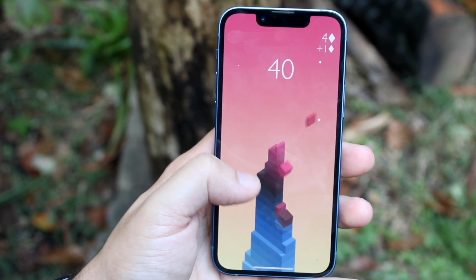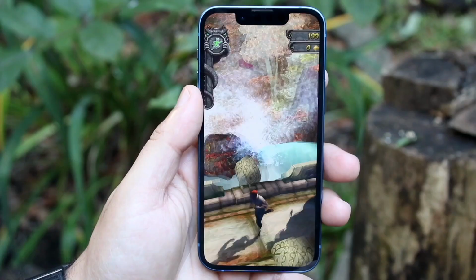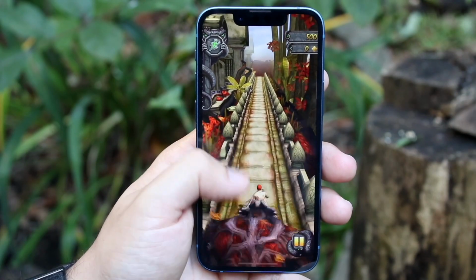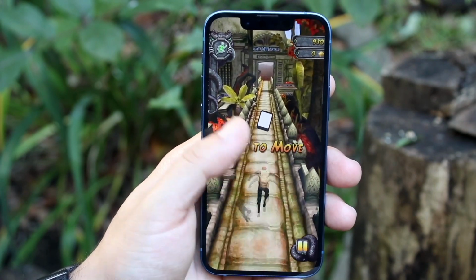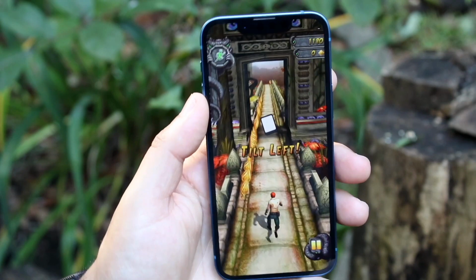Even though the iPhone 13 has better battery life, the iPhone 13 mini, for that price tag and for that smaller body, it's really impressive that Apple was able to make this battery life that much better. Now, this phone isn't perfect, like I mentioned.